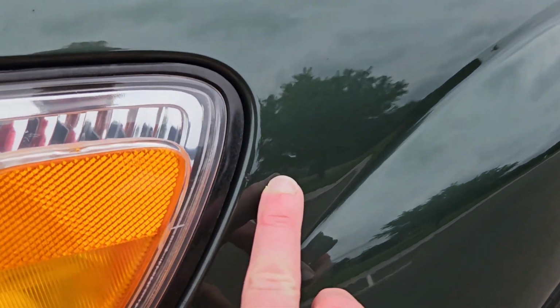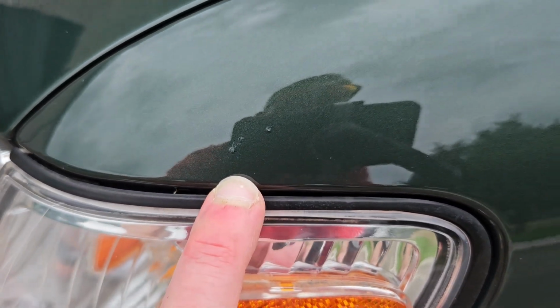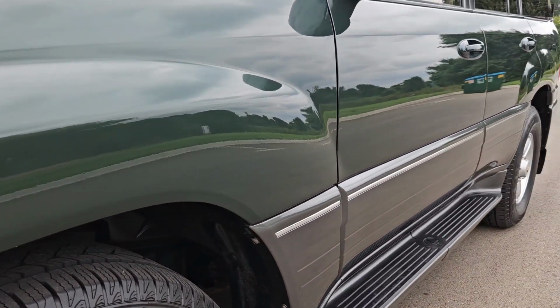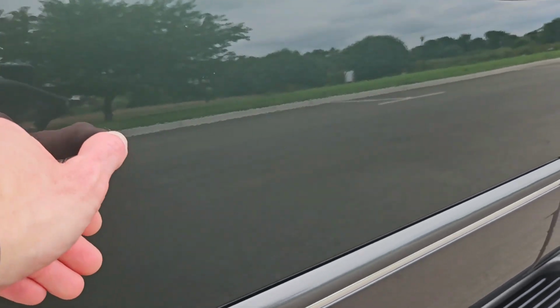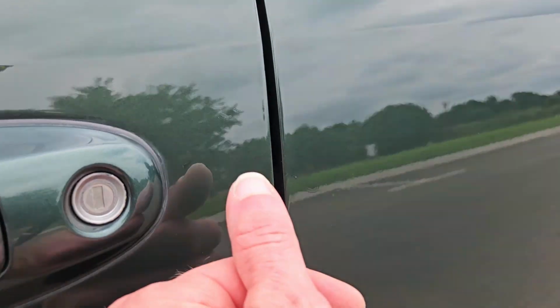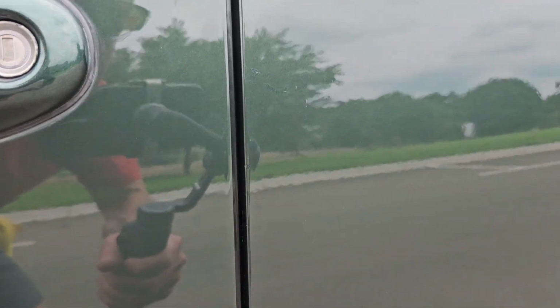Alright, so we have a couple touch up spots right here, as you can see, on top of the corner, right there. Don't need to worry about the claddings, as we know they've been painted. Touch-up spot right here. These are all very minor. That is a smudge. Touch-up spot right there. A couple little spots by the door handle up here. These are all very minor, guys.